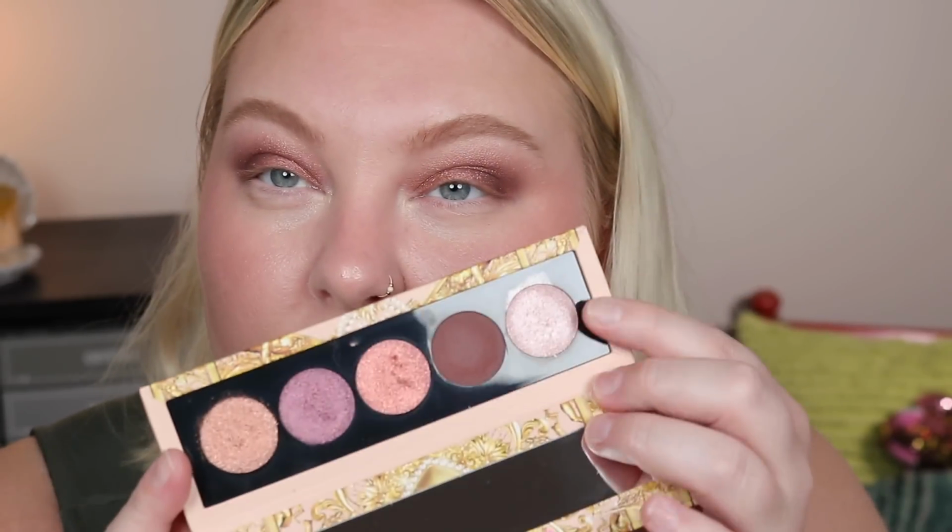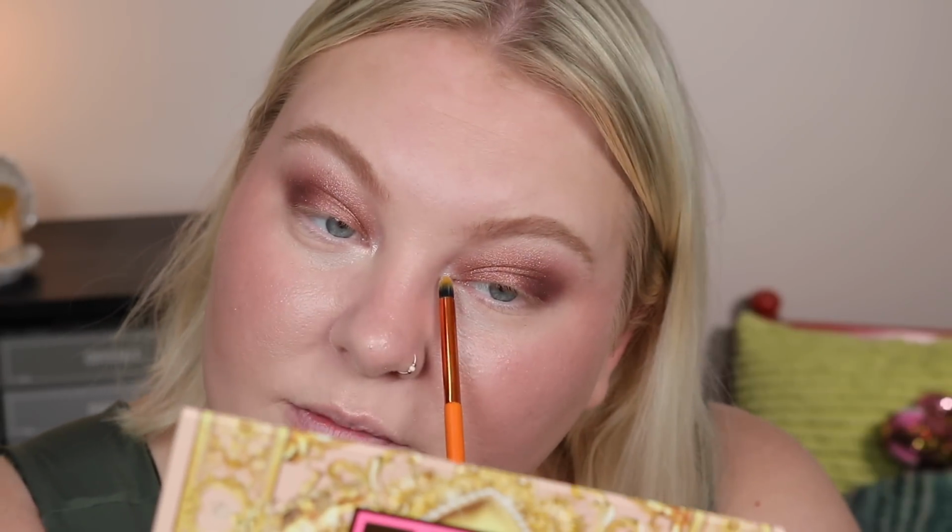Now we're gonna go in with this on the inner corner. I'm just using a pencil brush. That's so pretty. Ew. Okay, eye booger. I'm spotlighting that. I'm trying not to make it too big. I feel like I always make my inner corner so big, but I'm gonna try to keep it more contained.